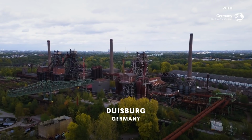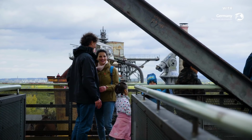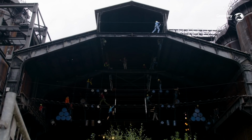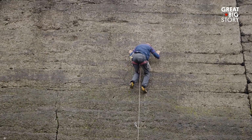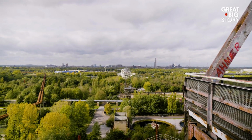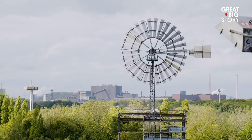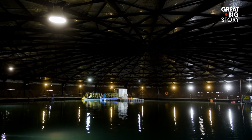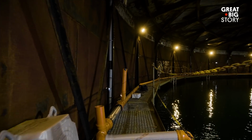Constructed in 1991, this massive playground attracts over 1 million visitors a year. Throughout the park, there are multiple high ropes courses, an outside climbing park where visitors can scale the walls of the original structure, and a viewing deck to take in the surroundings and relics of Germany's industrial past. And in the center, you'll find Tauchrevier Gasometer, filled with over 40 million gallons of rainwater.